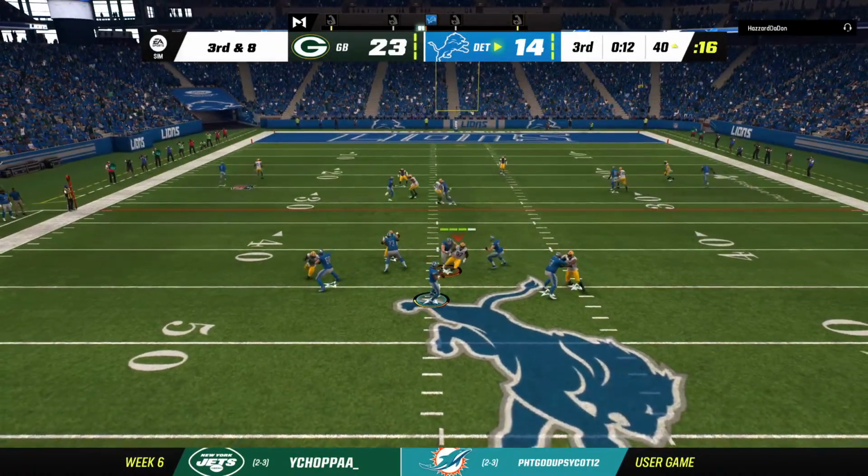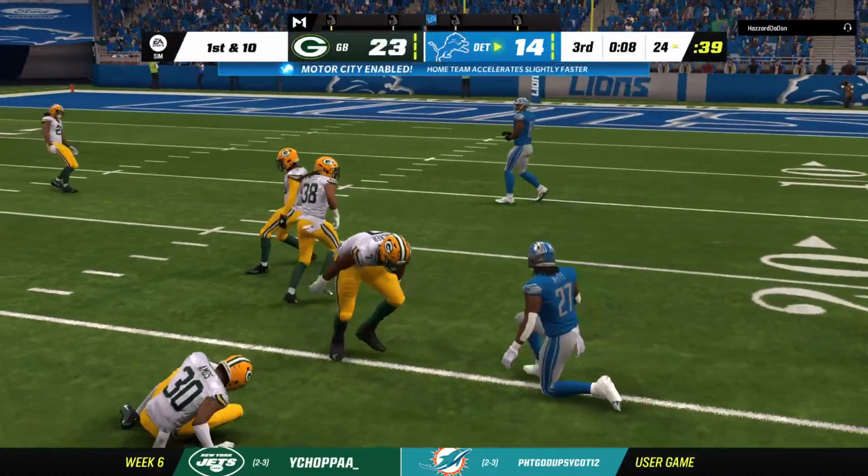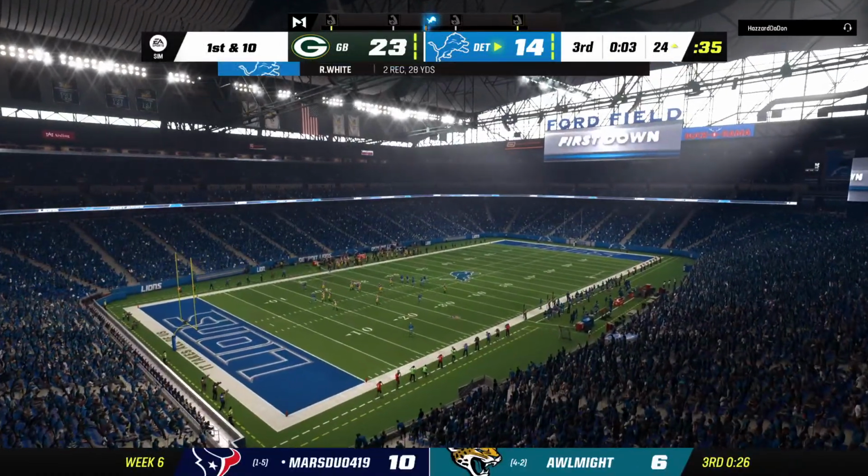Hurts sets up to throw it. He's got his man. It's White. And he is going to have the Lions first down as they're able to get the 3rd down conversion.